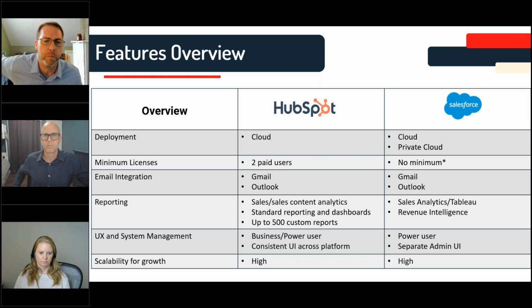But I think as far as a reporting and analytics standpoint, HubSpot does it very well. The system is pretty open in its architecture. We can pull most data from any area of the system and put it together in reports.